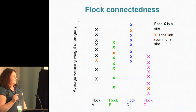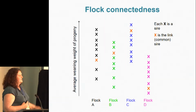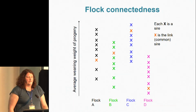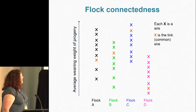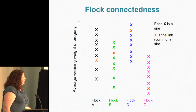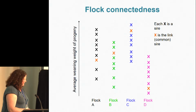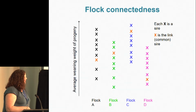This is where benchmarking is going to come in, because what if flock C is actually doing a better feeding regime? Flock D may have a tougher environment, maybe it's a bit more prone to facial eczema, or maybe there's just other management conditions that are going on that are explaining those differences between flocks. So the best way we can correct for that is sharing a ram between those flocks and then aligning how the rams rank relative to that benchmark.